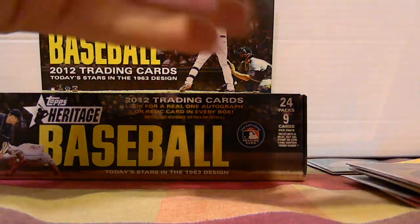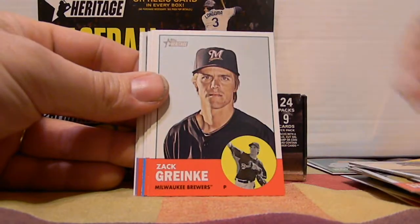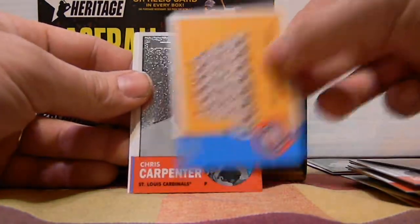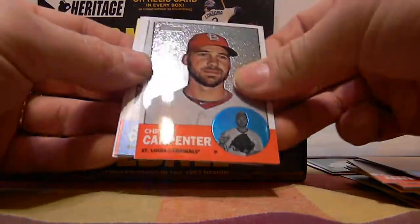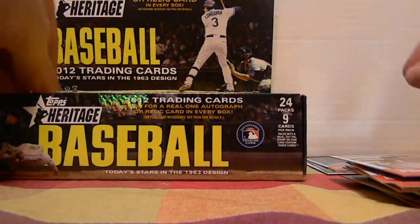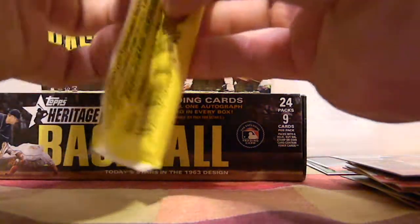All right, see what we can get. Aaron Crow, Lemon, Jair Jurrjens, Zack Greinke, Francisco Cordero, Twins, another chrome, Chris Carpenter. Josh Collmenter, Pennington, another checklist. Wow, top three packs, almost identical.